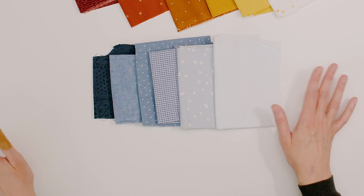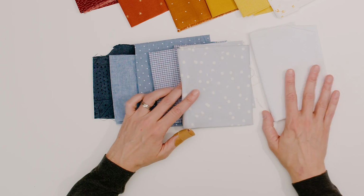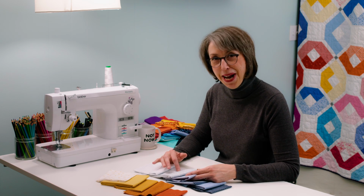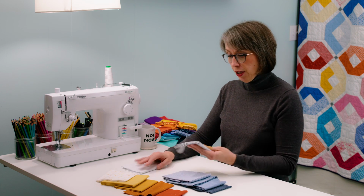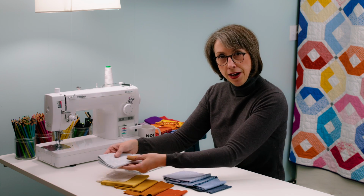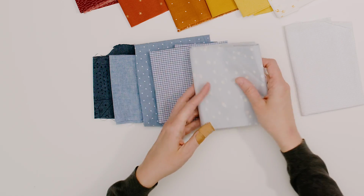Same thing here. These are obviously all blue. This is a white with a blue pattern. This has so much gray in it that I had a very hard time putting this away in my fabric stash, because when I first took it out, I was like, oh, that goes with the grays. And I went to put it in my gray bin and it's blue. And then I picked it up and I went to put it in the blue bin and it looked too gray. And so that's the case.